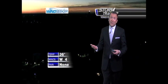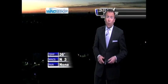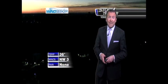Get these numbers up a little bit, too. 36 degrees, but to be honest, this isn't bad. Average morning lows, if you want to look at it by the numbers, 23 degrees, so we're well above average this morning, and we're going to rise today big time.